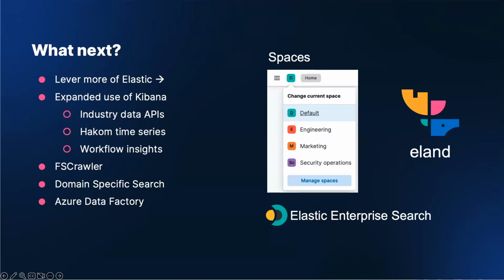I'm working with a partner, Hackham. They're an Austrian software engineering company, and they specialize in time series for energy. They've been doing it for 30 years. A company in Austria with 40 employees. So you can imagine there's a lot to think about with managing time series in the energy industry. I'm sure there's a role for Elastic in there. So that's one thing I'm looking at.